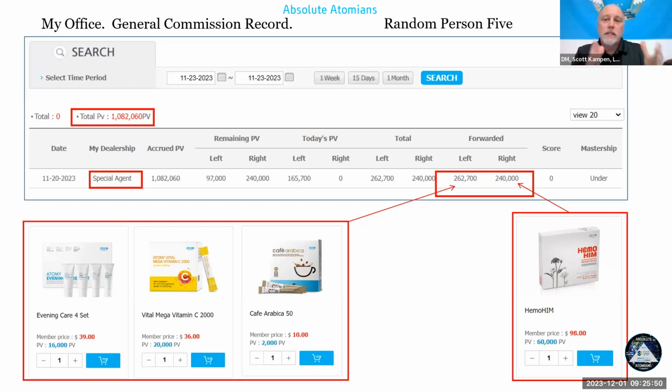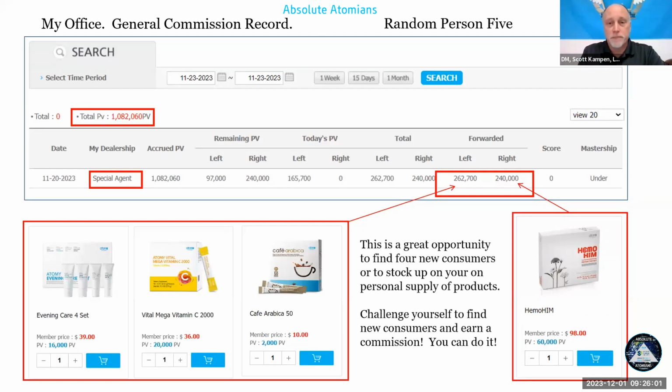And so always look for opportunities to find new consumers and to help your partners in your downline reach commissions. So this is a great opportunity for that. Challenge yourself to find new consumers and earn commissions, because when you're helping your downline members earn their commissions, it's also benefiting you, and you're going to earn commissions eventually as well, right? It's all about teamwork. Keep that in mind. Remember, it's all about teamwork.